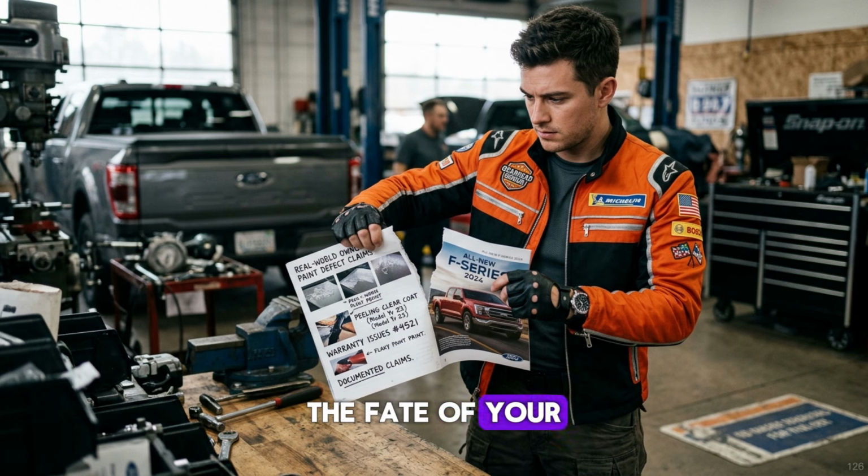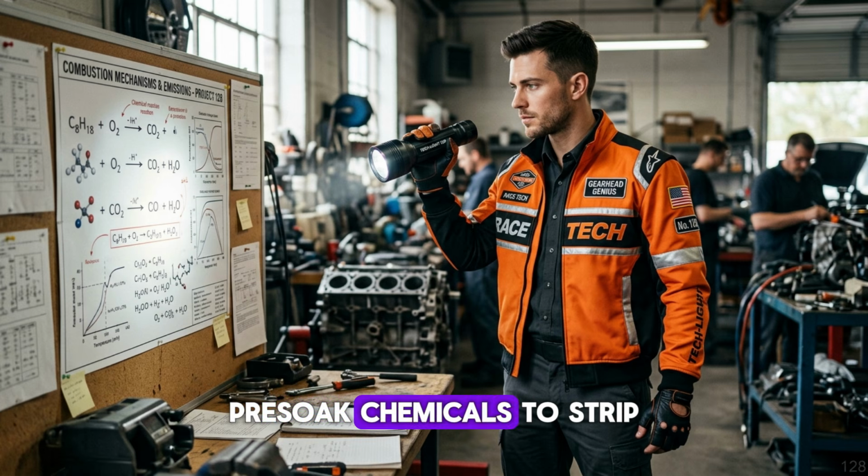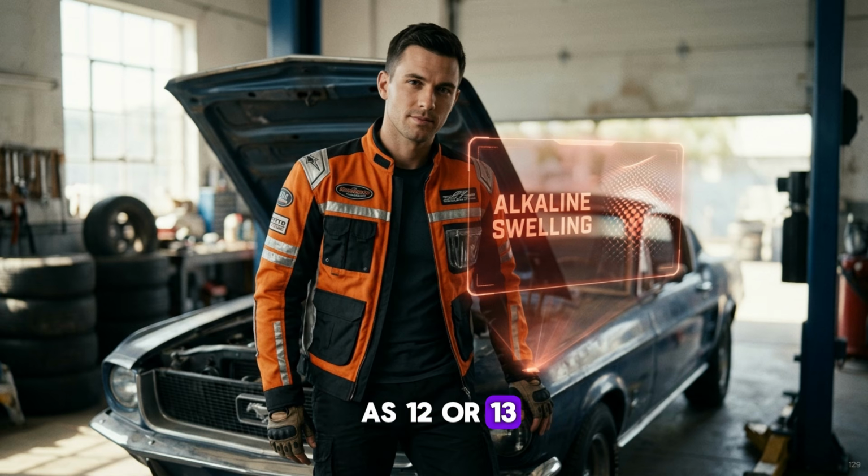Now, as I promised at the beginning, I'm going to reveal the one specific chemical event that determines the fate of your clear coat. That event is alkaline swelling. Many cheap automated car washes use high pH pre-soak chemicals to strip away road grime without scrubbing. These chemicals have a pH level as high as 12 or 13.